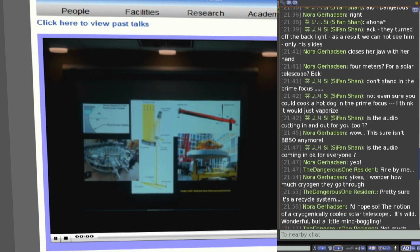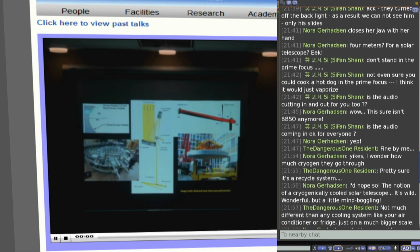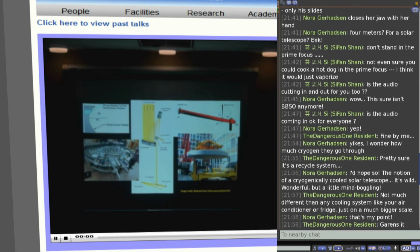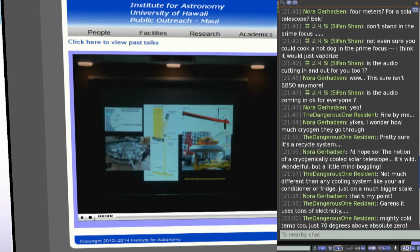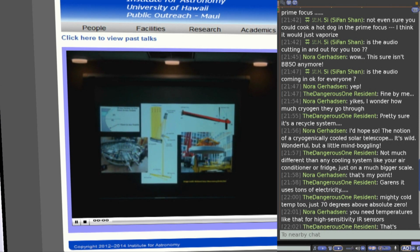So we can avoid a lot of stray light with this type of design, and that's especially important for our instrument because we want to look away from the sun and basically observe the atmosphere of the sun. And the atmosphere of the sun out there is really faint. So we don't want to have a lot of scattered light from the disk or the sky. So we really prefer having this design.